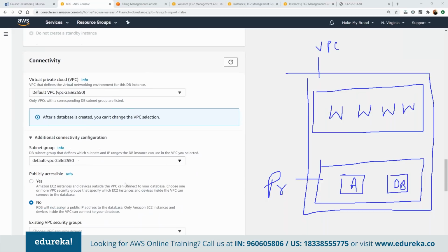Then there is the option for public access, if we don't want to allow any. Remember, if you're using this instance for practice, you have to keep it to yes, but practically we keep it to no because we don't want any public IP to be generated. But if you want to connect to this database directly, for example through a MySQL client or MySQL Workbench, then we can keep it to yes for the time period we are going to manipulate it, and then restore it back to no. Generally, in real-time scenarios, we keep it to no.